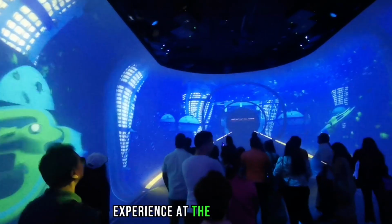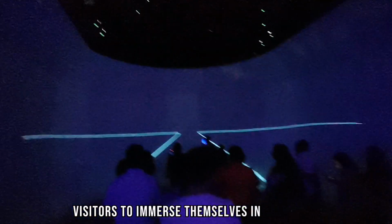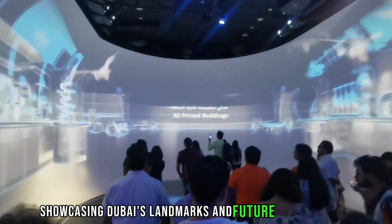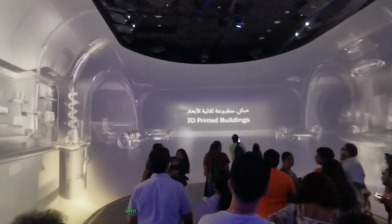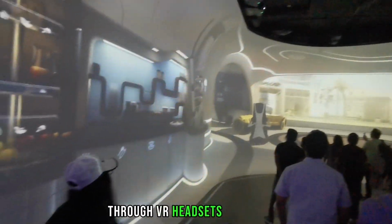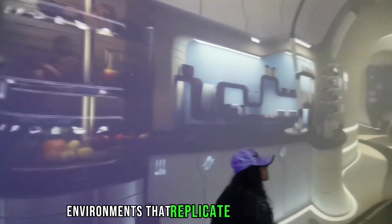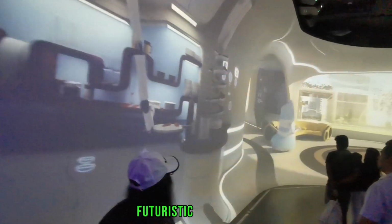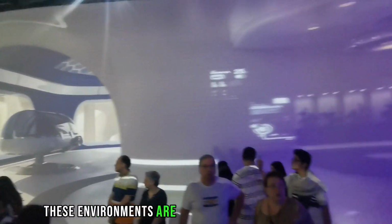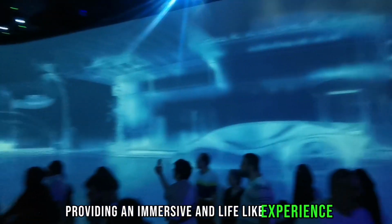The VR experience at the Dubai Frame is a cutting-edge addition that allows visitors to immerse themselves in simulated environments, showcasing Dubai's landmarks and future developments. Here's what you can typically expect from the VR experience. Immersive environments through VR headsets or goggles. Visitors are transported to virtual environments that replicate iconic landmarks, futuristic cityscapes, or cultural attractions within Dubai. These environments are created with stunning realism, providing an immersive and lifelike experience.